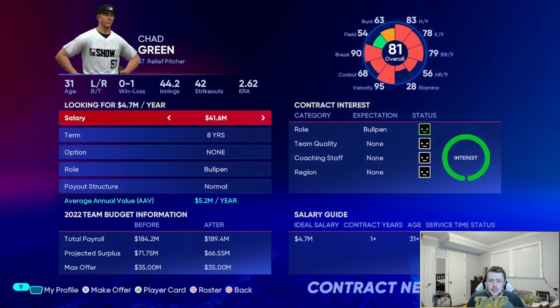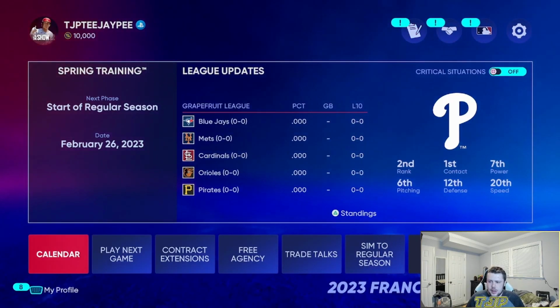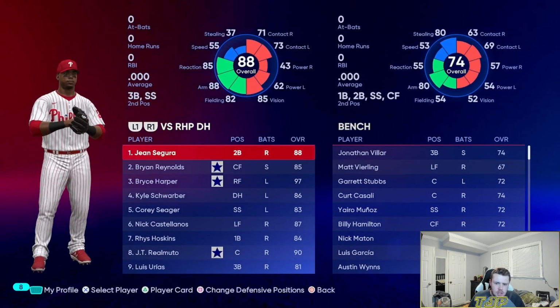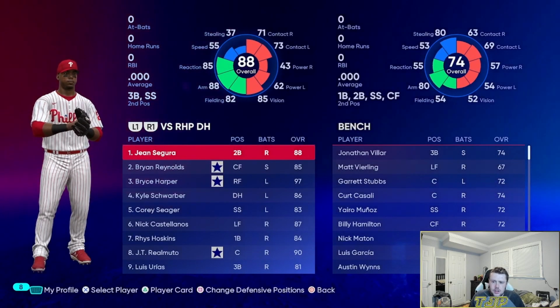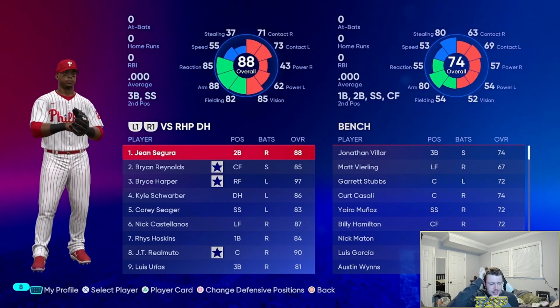Alright, guys, so the start of Season 2, we did pick up a few players, like Kenley Jansen. I also picked up Jonathan Villar, just a couple other guys, more so filler players really than anything.